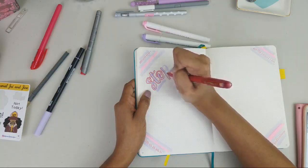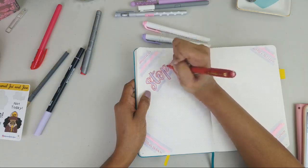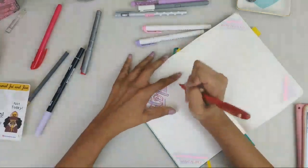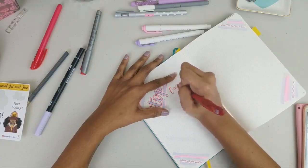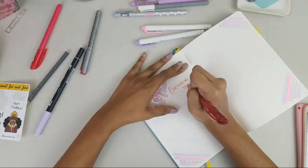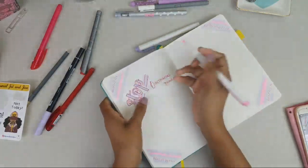And all I'm doing is outlining the letters. And this outlining is not for perfection today. Usually I'll try to perfect it a little bit more, but not on this here day. Okay, so far I have that. I'm saying stop overthinking things. And then what I'm going to do, still incorporate some of these other colors.